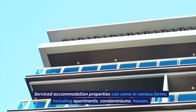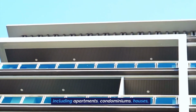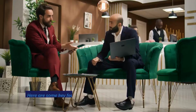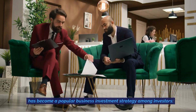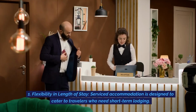Serviced accommodation properties can come in various forms, including apartments, condominiums, houses, and even hotel rooms, all designed to provide a home-away-from-home experience. Here are some key features and reasons why serviced accommodation has become a popular business investment strategy among investors. 1. Flexibility and length of stay.